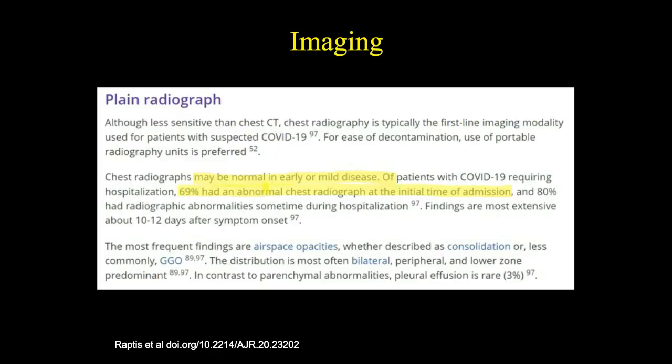Plain radiography tends to come into use most often as a first-line test, and our imaging societies are reminding us that it's better to do these on portable machines than on built-in machines where the room care may be a bit overwhelming. It is important to know that chest radiographs may be normal in early or mild disease, so it's really not an effective screen, as a matter of fact. On the other hand, about 70% had an abnormal chest radiograph at the time of admission. About 80% of people had some abnormality during their hospitalization, and the findings tend to be most extensive about 10 to 12 days after symptom onset.